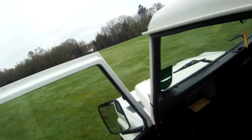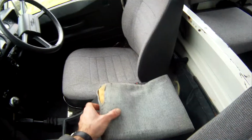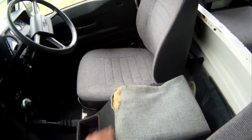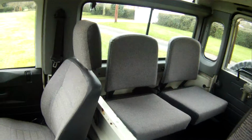Because they've got rounded corners on the top. Inside she's in really nice shape. The only thing that detracts is the lid on the centre cubby box, which looks like someone's tried to stand on it because they've broken it a bit, and the cloth has worn away on the edge there, and that's the sticker that goes on the heater. But otherwise she's all as she should be in terms of its County station wagon spec.